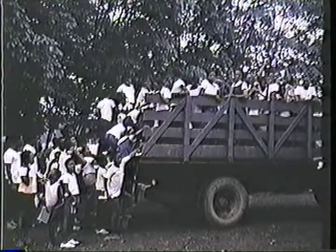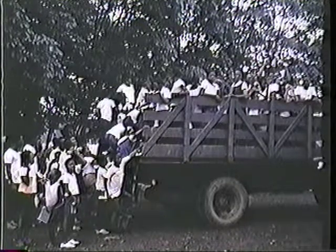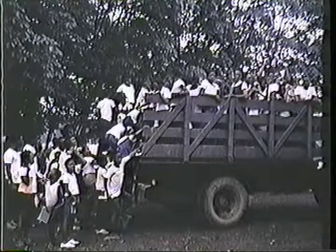Al and I were on our way to the local river, and we stopped at the Goodrich store. And I took this group of children getting in this truck ready to go to school.